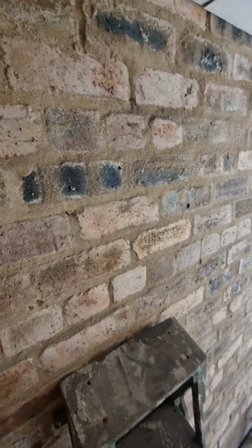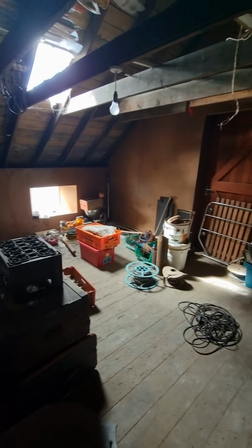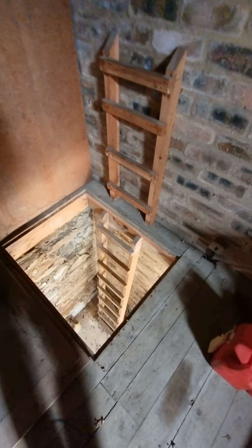Let me just climb up the steps here. I'd be tempted to put a set of steps, you know, a proper stairwell going up here. But look at the size of this room up here through the trap door. This is a huge area. That's that door to the street I showed you. So a huge area up here in terms of the size, and then you just go up the trap door itself. So let's go back down.